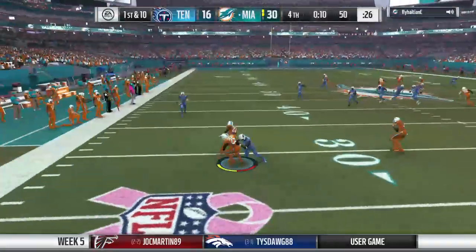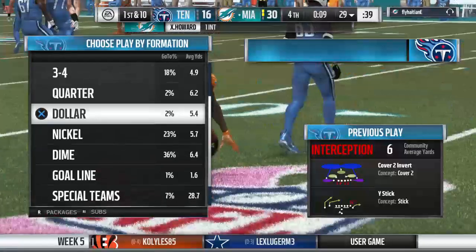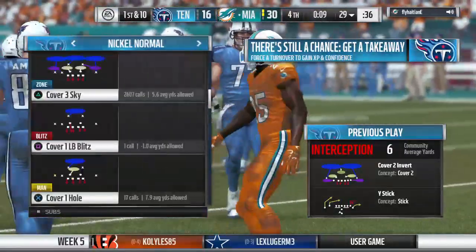And this is intercepted, and that should do it. Hail Mary kick at the end of the game. And they will take over at the 29-yard line.